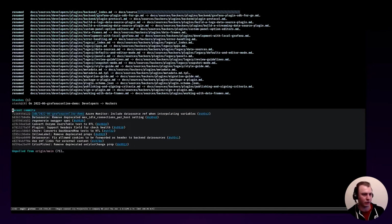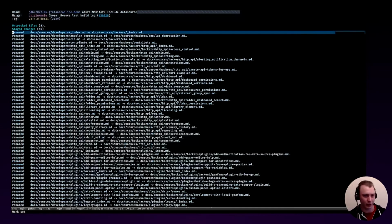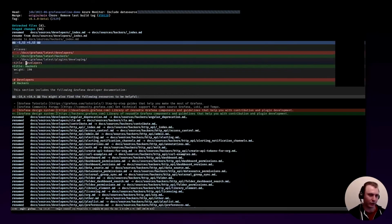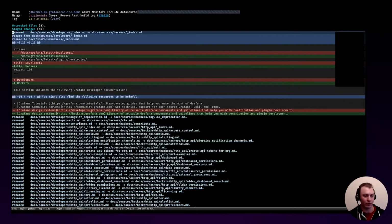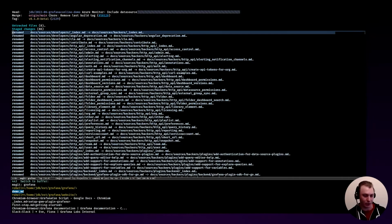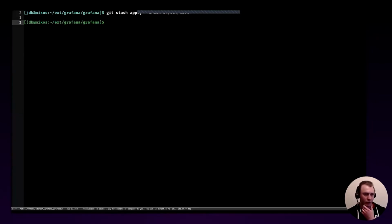And in this change, we've renamed the developers directory to be hackers, and also renamed every reference of developers to hackers as well. Now, this has changed 66 files, with each file having numerous links out to other files and numerous links in from other files. So we will run MV Manager over this to fix all the links.